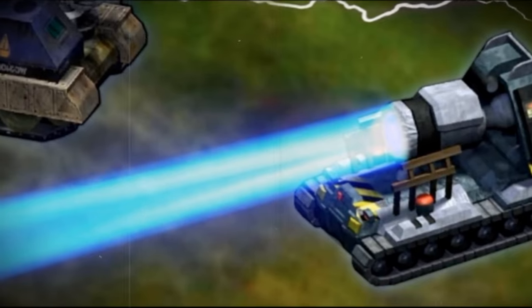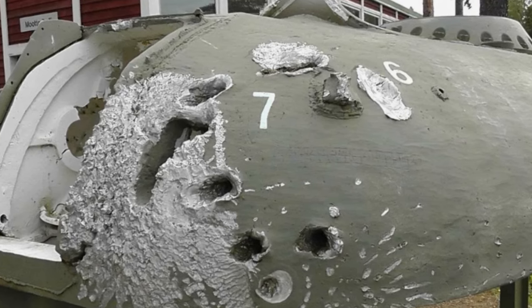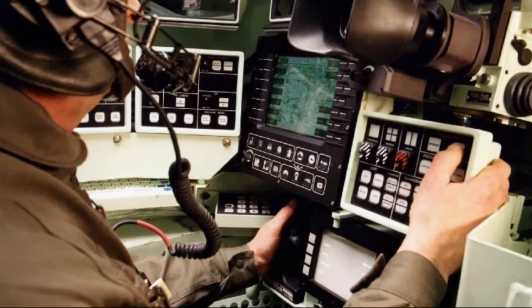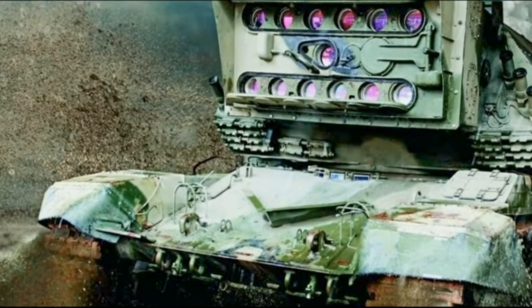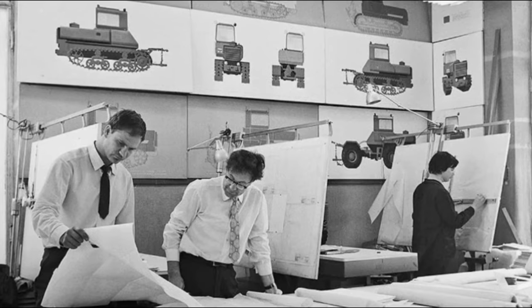However, the system didn't work quite like it's portrayed in movies. The laser didn't melt metal, destroying enemy vehicles in a matter of a second. They simply disrupted the targeting and viewing systems of the vehicles and blinded the crew. And this method of combat was very effective. The Soviet laser tank could single-handedly destroy an entire platoon of tanks from a huge distance. After all, nobody can fight blindfolded.